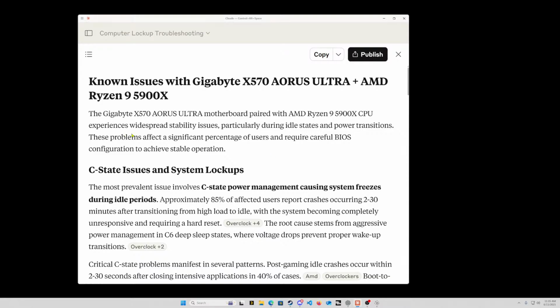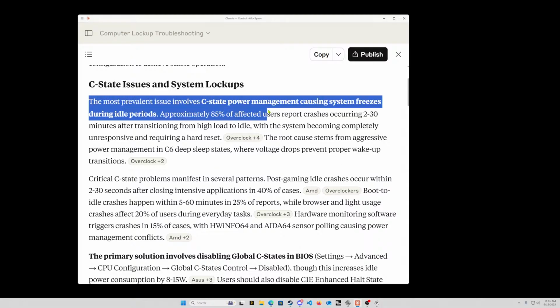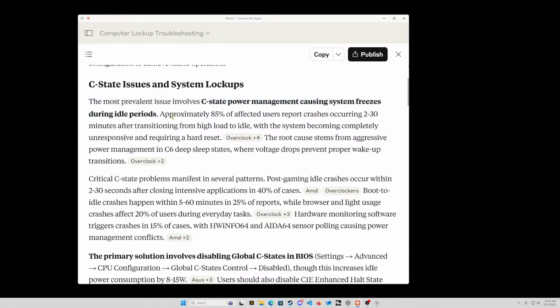So, known issue with my hardware. It experiences widespread stability issues, particularly during idle states and power transitions. The problems affect a significant percentage of users and require careful BIOS configuration to achieve stable operation. The most prevalent issue is C-state power management causing freezes during idle. Approximately 85% of affected users report crashes occurring 2 to 3 minutes after transitioning from high load to idle. I don't know how to understand the timing of that, but I left the PC maybe at midnight last night, and it didn't crash until almost 4 o'clock.